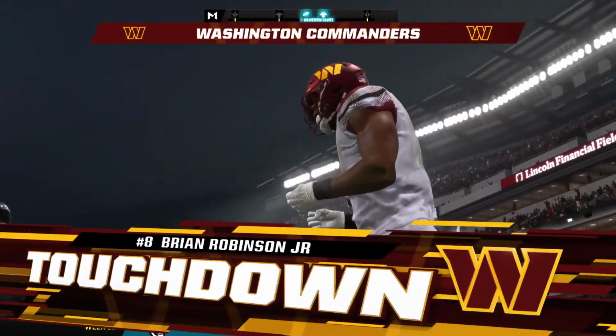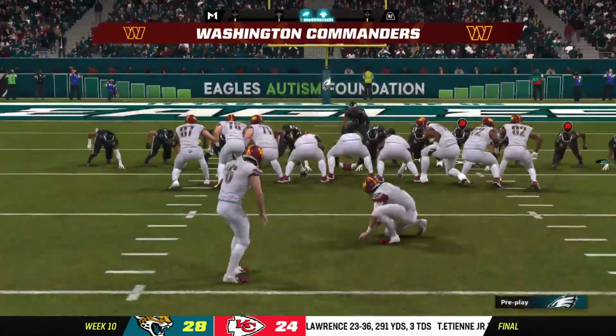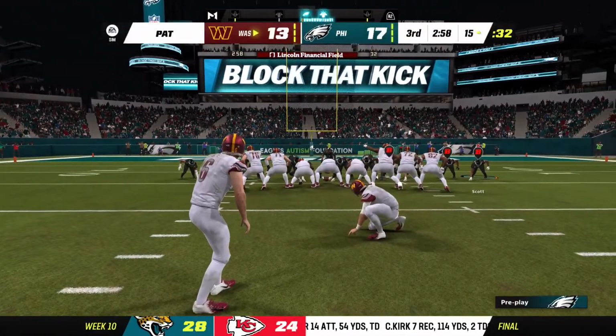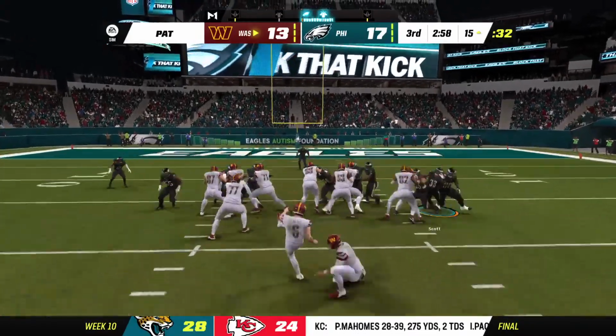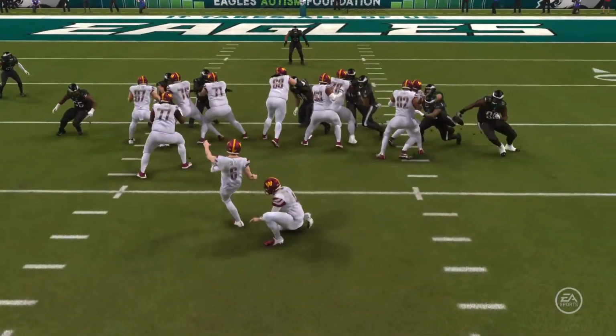Touchdown, Washington. Brian Robinson Jr., 30 yards. And the Commanders are back within a score. Extra point by Sly is up and good. And the lead's down to a field goal at 17-14.